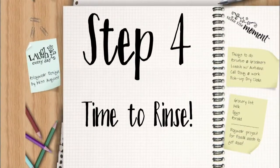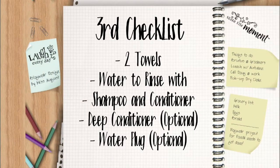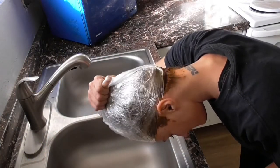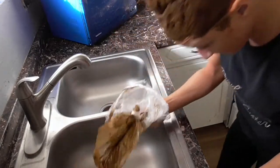Step 4 is the rinsing process. This is fun. So, third checklist, you're wanting 2 towels, water to rinse, shampoo, conditioner, etc. It's pretty self-explanatory, but 2 towels, that's pretty much number 1. You want 2 towels.